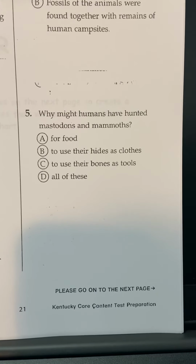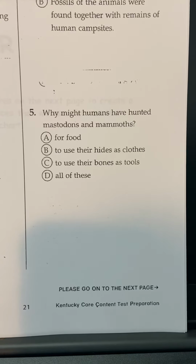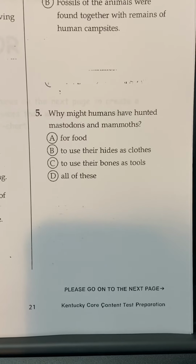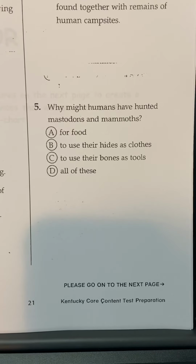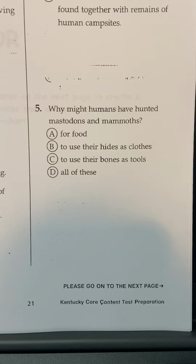Number 5, why might humans have hunted mastodons and mammoths? For food, to use their hides as clothes, to use their bones as tools, or D, all of the above.